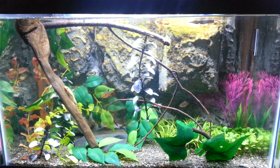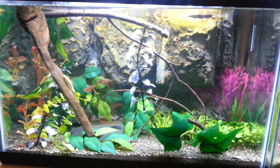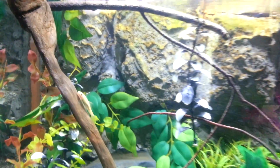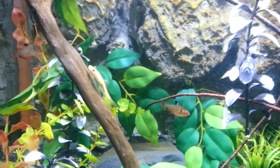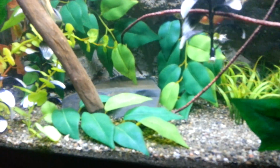This here is another 10-gallon tank that also has a do-it-yourself custom background on the back of it. It's got a couple of these little red Tetra guys. The name escapes me currently, and it's got 2 of these golden algae eaters. And it's got 2 small Cory catfish, which could hopefully be seen. You could kind of see them over there, yeah. Little algae eater back there.